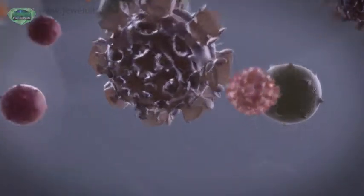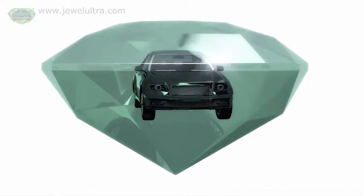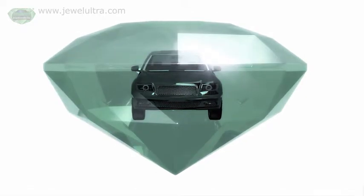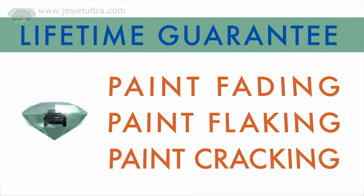So protecting your car with Diamondbrite's high-gloss protective skin not only means you'll never have to polish your car again, it helps ensure your vehicle will look as good as it did the day it left the showroom. And that's a promise backed by a lifetime guarantee that covers paint fading, flaking, or cracking.